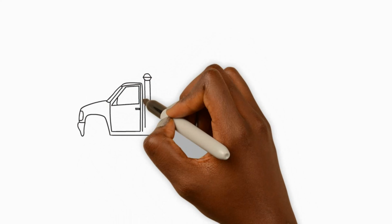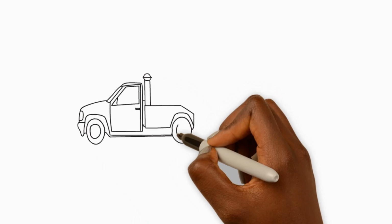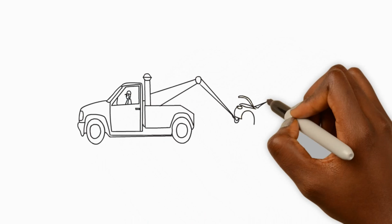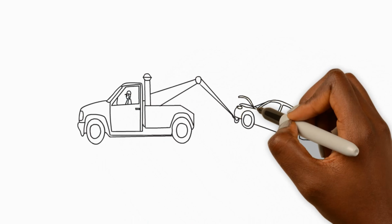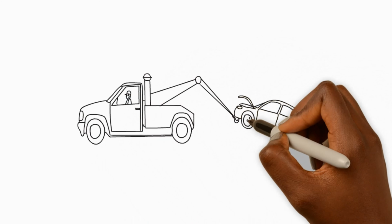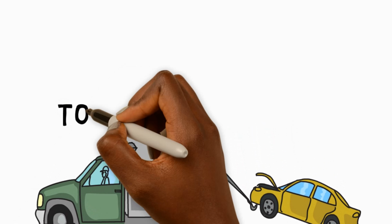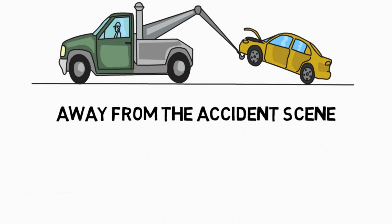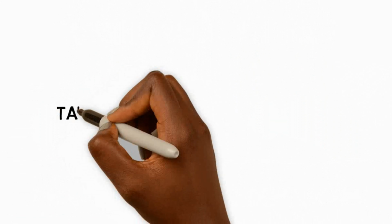Being in an auto accident is stressful enough, but what makes it even worse is when you can't drive your vehicle away from the scene. So of course you're gonna get a tow truck to move your vehicle away from the accident scene, but you will be surprised the trouble people run into with dealing with tow companies. Well, I'm gonna tell you some do's and don'ts when you're towing your vehicle away from the accident scene.